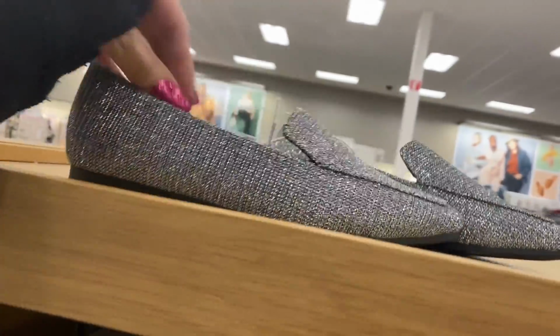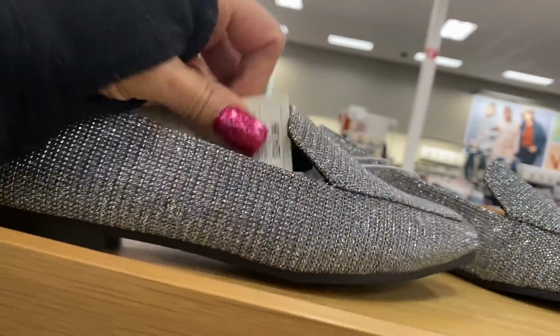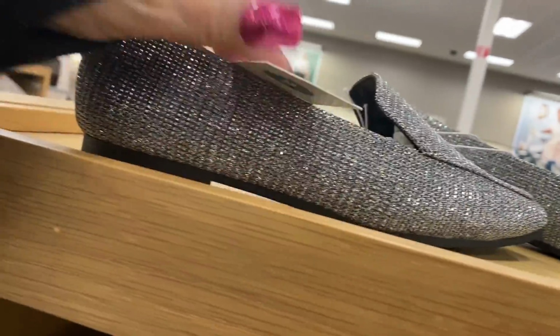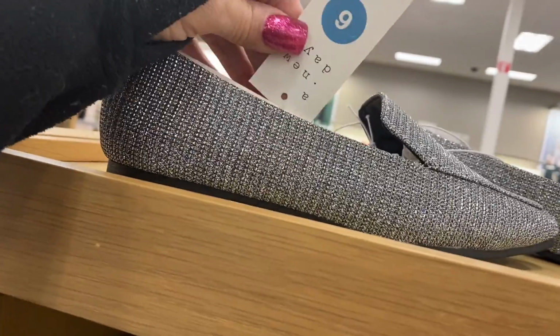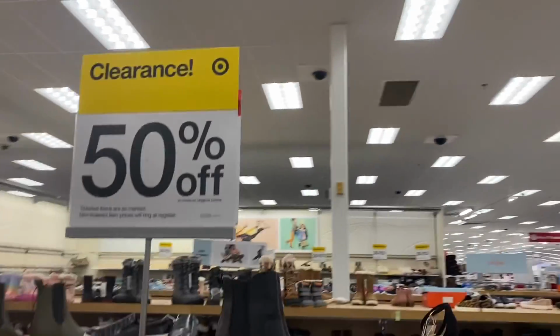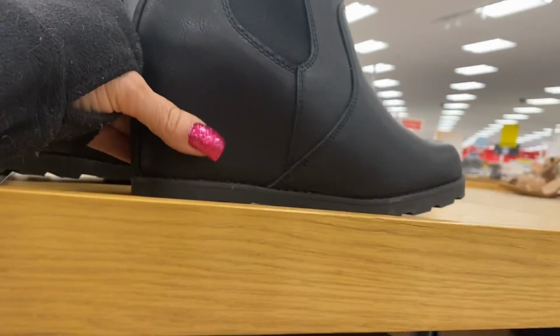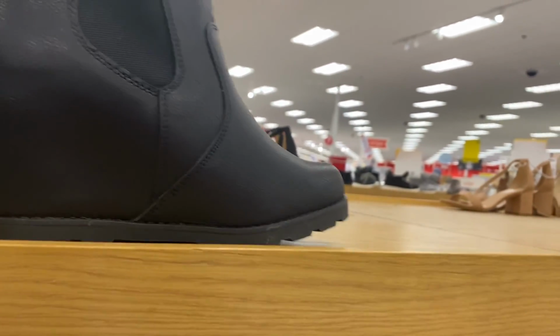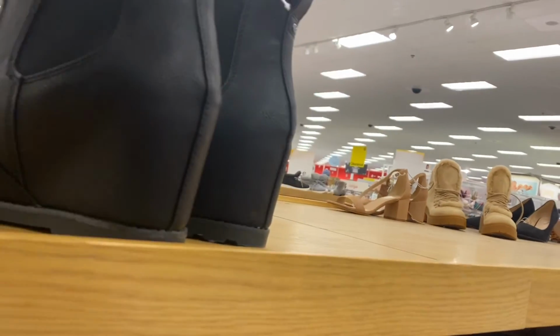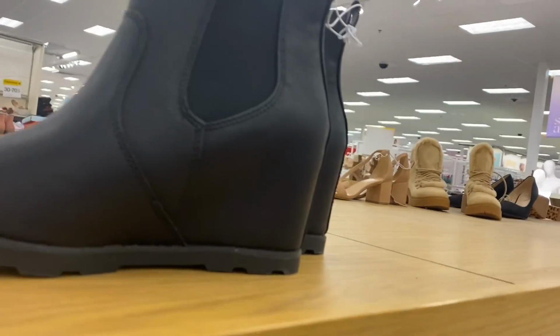Look how pretty these are. These are different. Let me see. So these are $24.99 and they're by A New Day. Aren't they pretty? Those are nice. So it says 50% off. Look at these shoes. These are boots. It looks like a wedge inside that boot. Let's see who makes this. Let's see where the tag is. I don't see a tag, but look how they look.